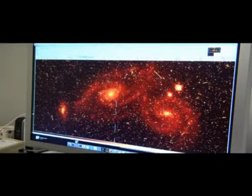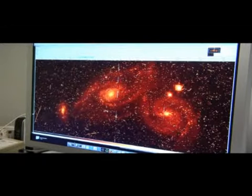Yeah, we have software that says, okay, the stuff that's in the same place in every image stays, it must be real, and the stuff that is in random locations in every image must be cosmic rays, get rid of it. And you end up with a nice clean image.